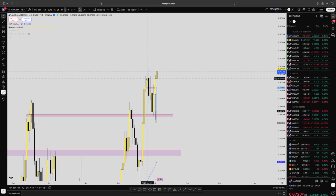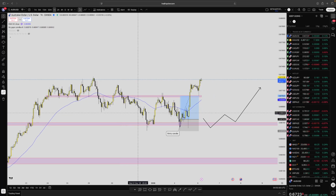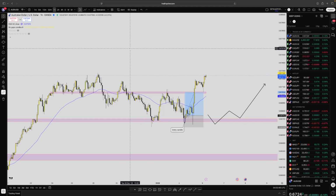Now, the only reason that I didn't, and I'm okay with missing out on whatever risk to reward this would have been, I think this would have been like a 1 to 2.5 or a 1 to 2.6. But I was okay with missing out on that because, again, this was a strong level of support and resistance. And I just didn't want to get greedy or overexpose myself, over leverage myself. I'm just going to take the win, right? I'm here to take my execution and then take my reward, and that's it. So AUD played out really nice.